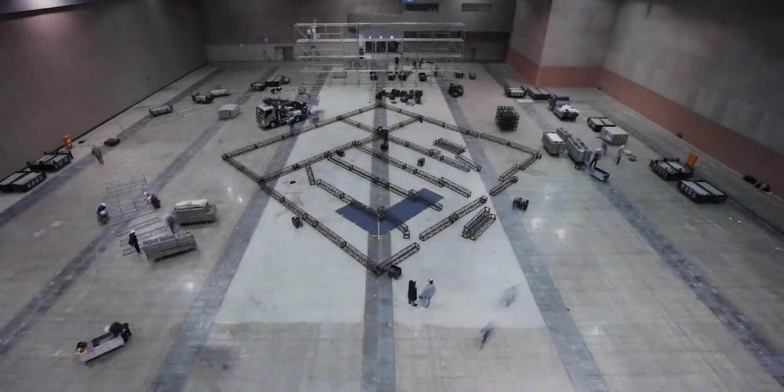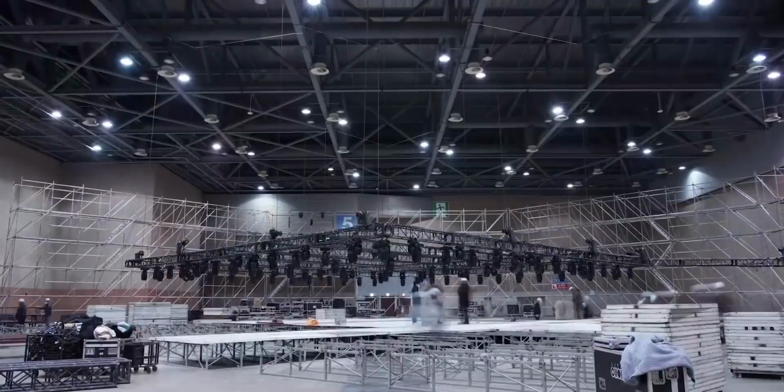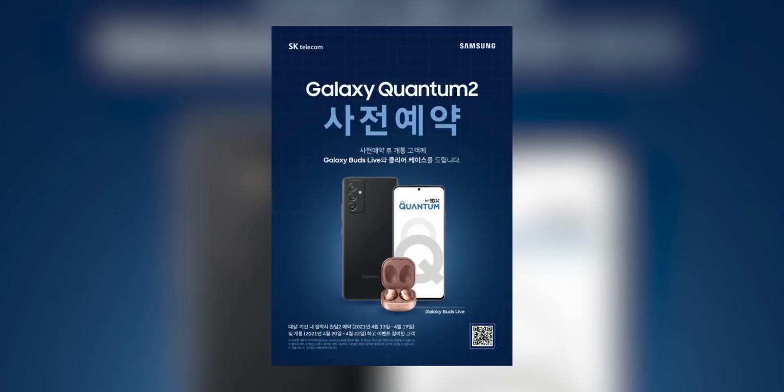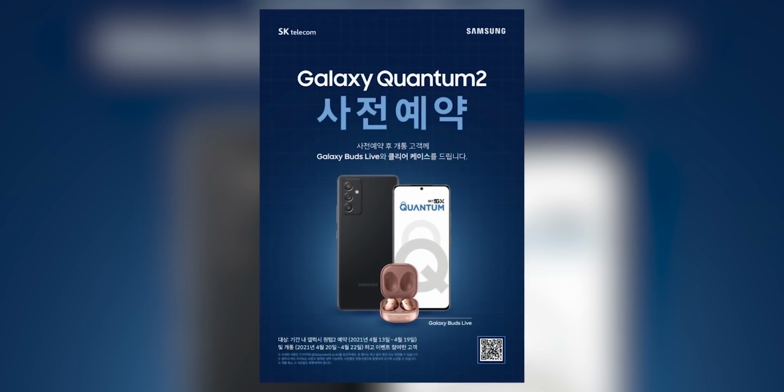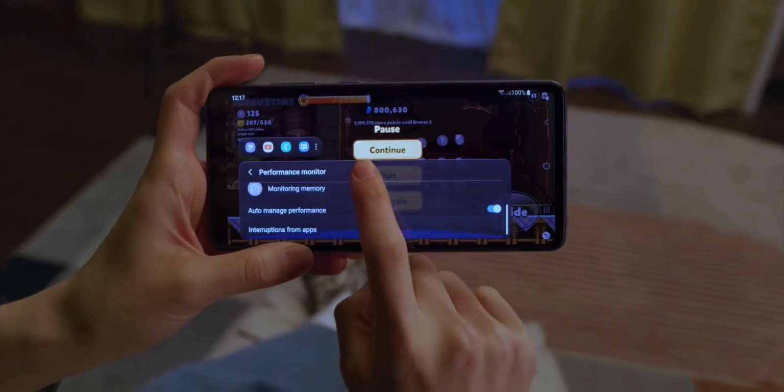It's being said that the phone will be launched on April 23rd in South Korea. No word yet on when they might launch it in other places, but people who pre-order will receive a free Galaxy Buds Live.